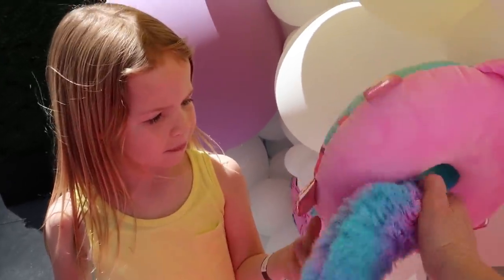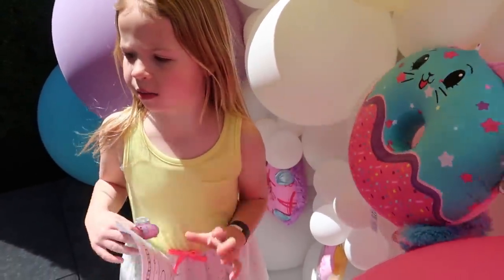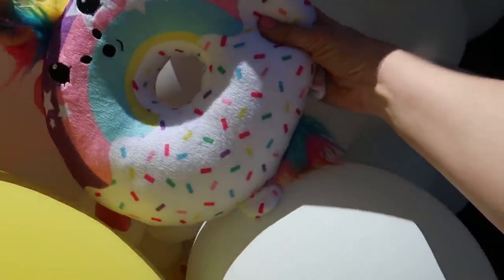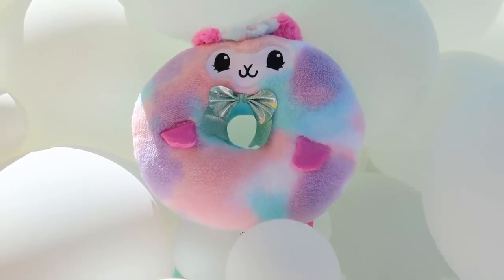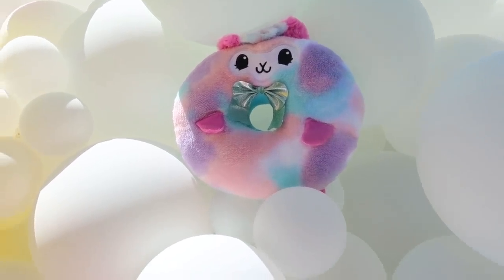We haven't opened the big ones before. No, I want them. That one's cute too. All the sprinkles. I like that one. Let's see. Oh, that one's cute too. Love it.